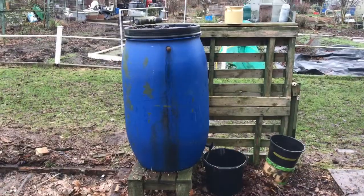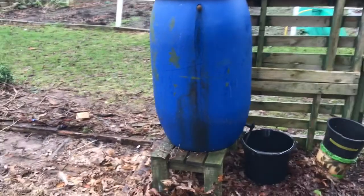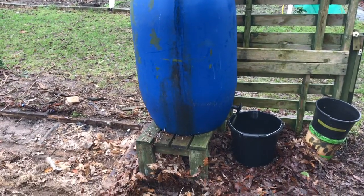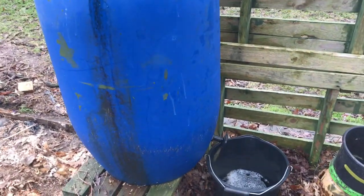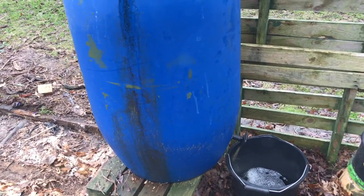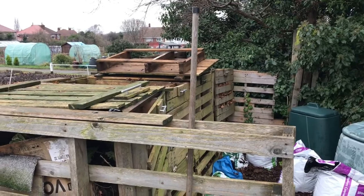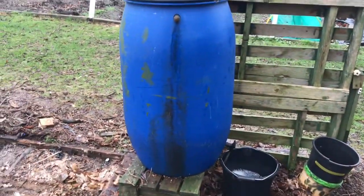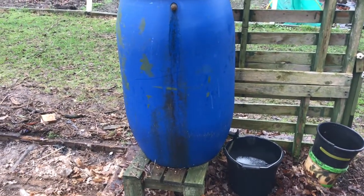This here is a barrel which is by the side of the shed. Now what I do with this is I always hang a sack full of cow manure inside it, and it rots, and the water turns into absolutely brilliant feed for the plants throughout the year. But I've got to get rid of it. So what I've done is I've been emptying it onto all my compost bins, my leaves, my compost, and also round the plot onto some of the raised beds.